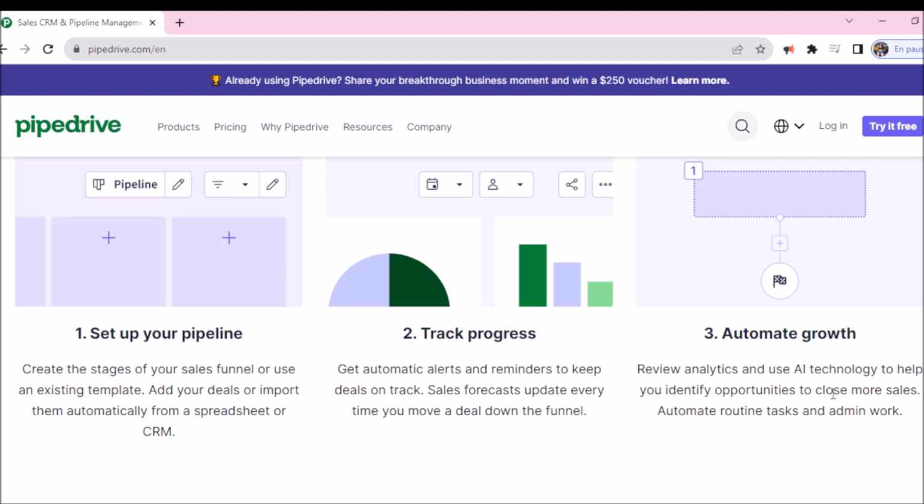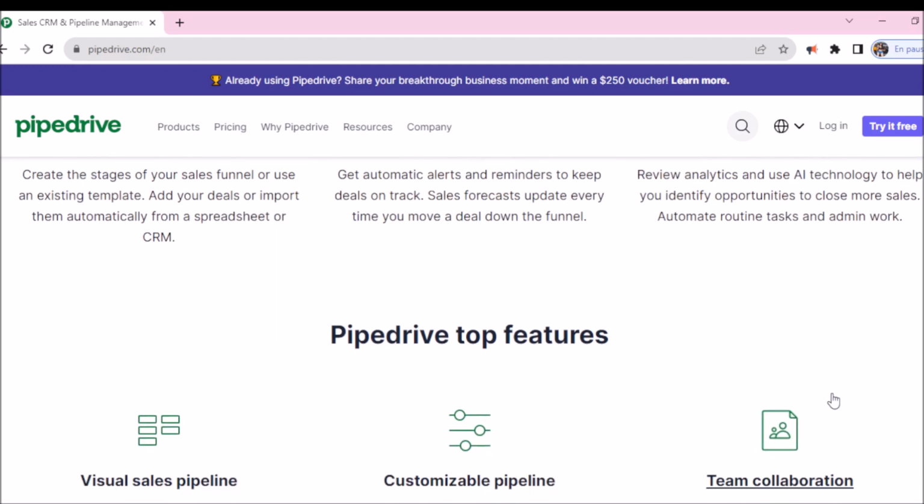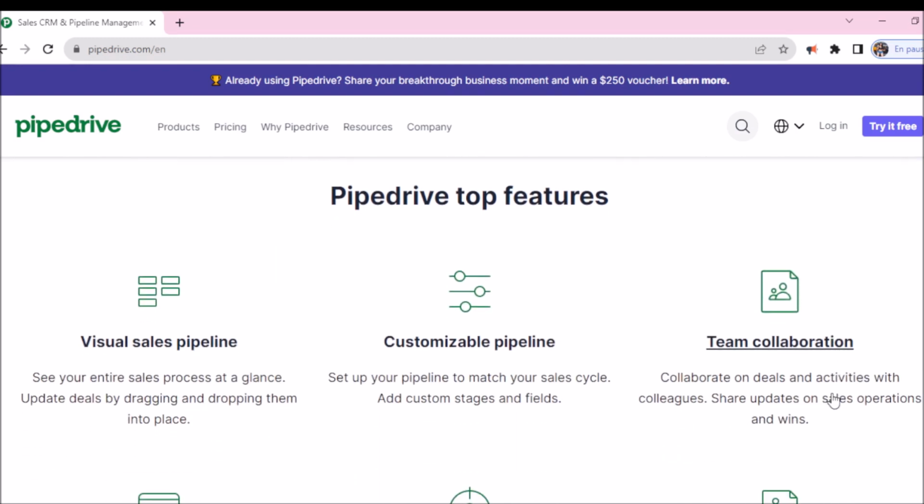3. Automate growth. Review analytics and use AI technology to help you identify opportunities to close more sales. Automate routine tasks and admin work. Pipedrive Top Features. Revenue forecasting.